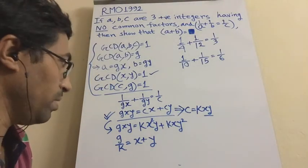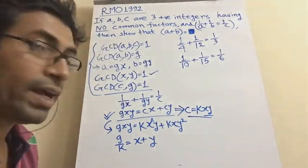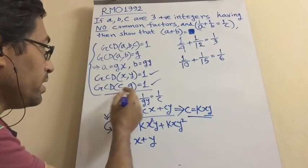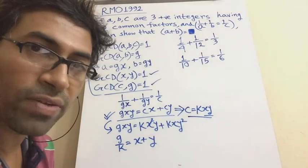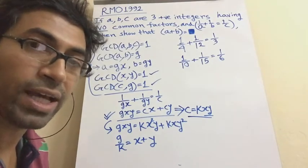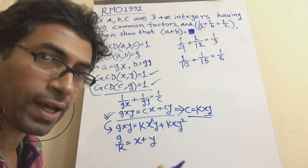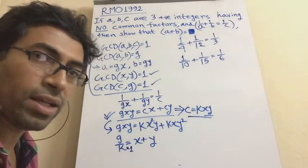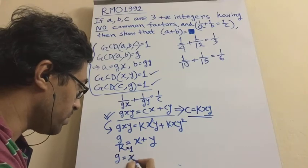But how is that possible? Because k is a factor of c. Here you see c was equal to kxy, so k was nothing but a factor of c, and G and C did not share any common factor. Here you saw C and G had a GCD of 1. That means G and K should also not share any common factor. Now if G and K do not share any common factor, then how can K divide G? But K has to divide G in order to make the left hand side an integer. So the only possible solution here is that K equal to 1. There is no other way out. But if you put K equal to 1, then everything settles down. So put K equal to 1 and we get G equal to X plus Y.